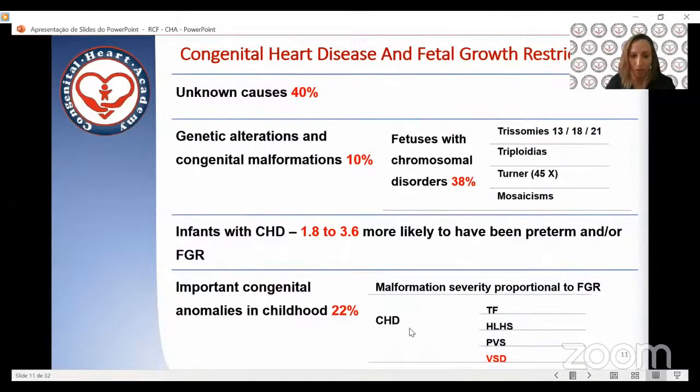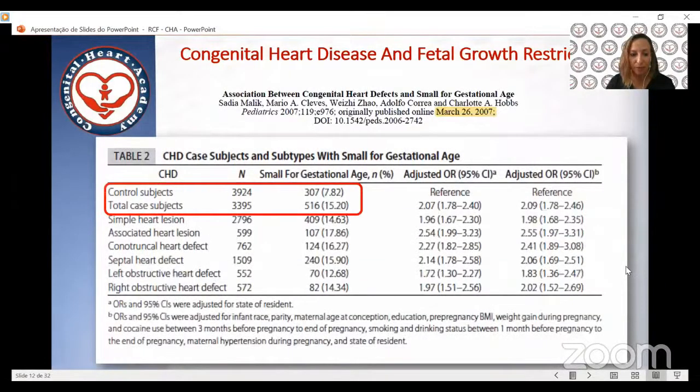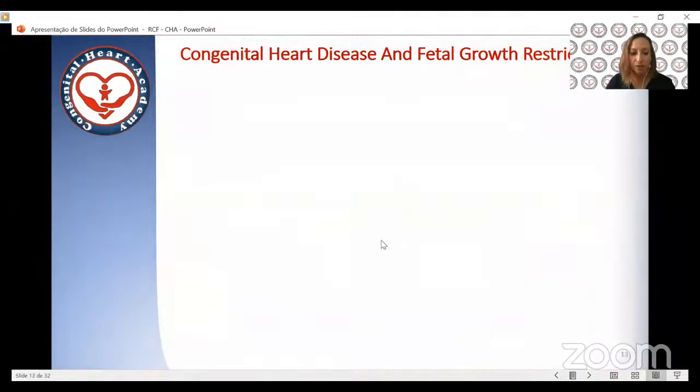The most associated congenital heart diseases were tetralogy of Fallot, hypoplastic left heart syndrome, pulmonary valve stenosis, and ventricular septal defect. This study, published in Pediatrics in 2007, with a very significant number of cases and controls, more than 700 in total, demonstrated 15% incidence of fetal growth restriction or small for gestational age among patients with congenital heart disease versus 7.8% in the control group, without significant differences between types of congenital heart disease.